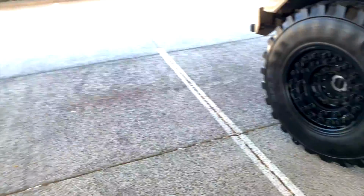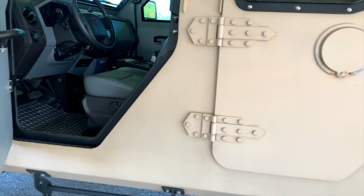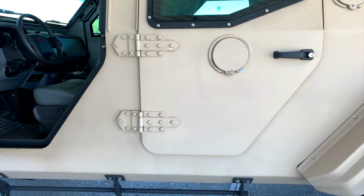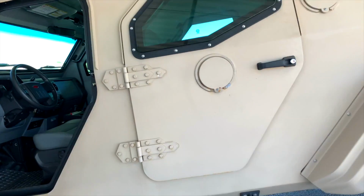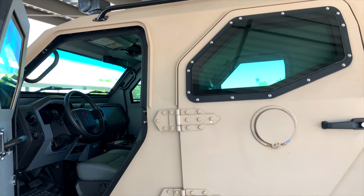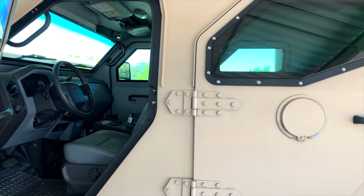It is federal legal to own as a civilian. It's 50 state emission. You go to a local dealership. Just a few little fun facts. This baby can take the ballistic steel, can take multiple hits by any type of weapon in the same location without compromising the passenger inside.